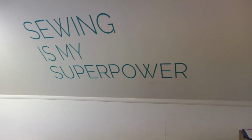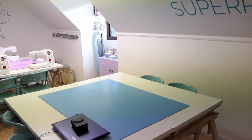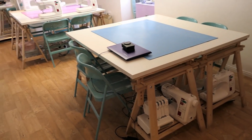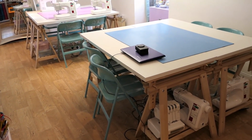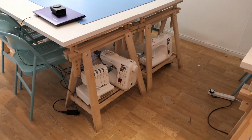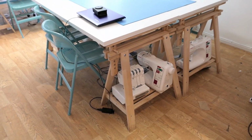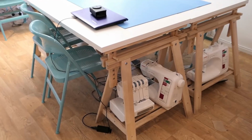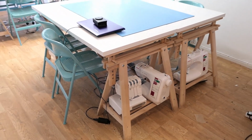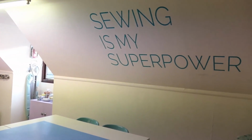But we've got our massive sewing is my superpower, because I've talked about that loads of times and you guys know that I think that is true. Sewing is a superpower that anyone can have. These tables are from IKEA and they're on these trestles because 1, they're brilliant for storing the machines, as you can see, and 2, they actually lift up and down, so you can see they are movable, so you can raise the tables up and down, which is brilliant for cutting out.